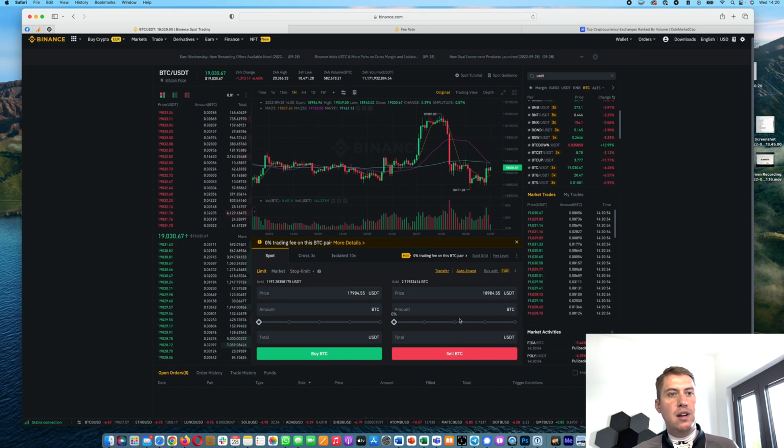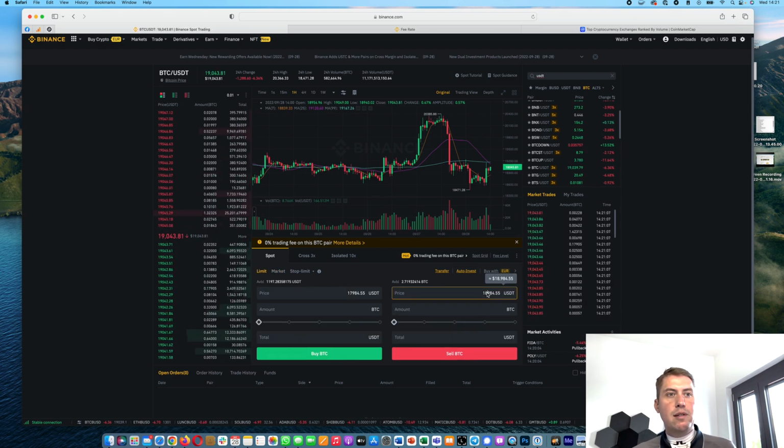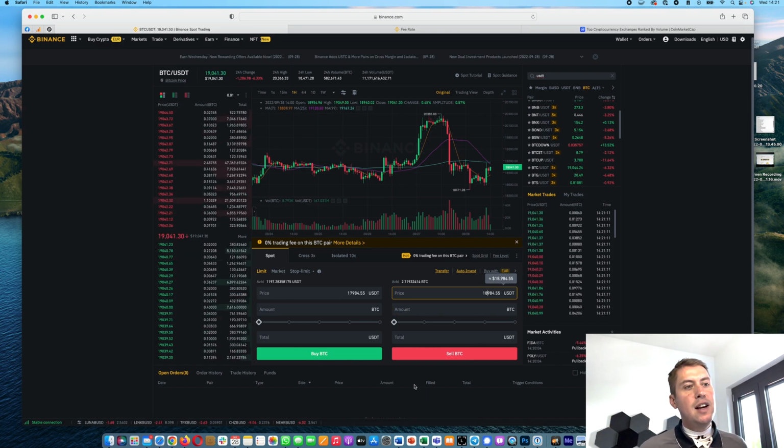And as you can see, selling is basically the same. You can either do a limit or a market order. Market order, basically you just say, okay, I want to sell one BTC. Click sell, and the order would get filled immediately. Or limit order, you can say, okay, if the price goes up to 20,000 USDT, you want to sell one BTC, then it would be written in the order book and would stay there until the price is reached.